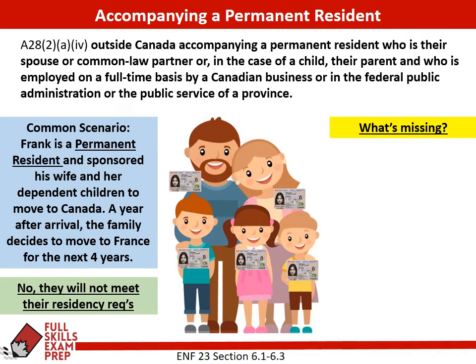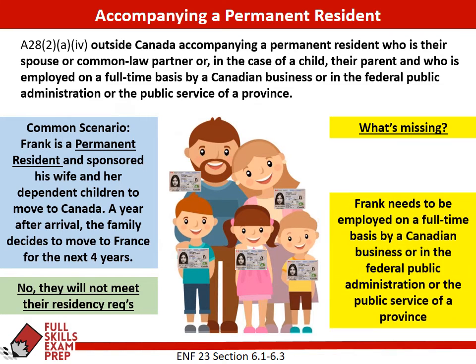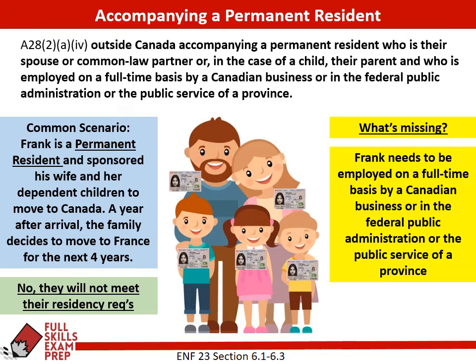Okay, so now we can understand that in terms of time, but we need to take a look at what's missing. So what could this group do, or what could Frank do in order for the family not to miss out on their residency requirements? And the solution is in the second half of that article there, where we can see that Frank would have to be employed on a full-time basis by a Canadian business or in the federal public administration or in the public service of a province. Now, I know this sounds a little bit complicated. Don't worry, we've got you covered. We're going to go through exactly what is needed in terms of the employment and in terms of the business as well in the next little section here to help clarify that for you.